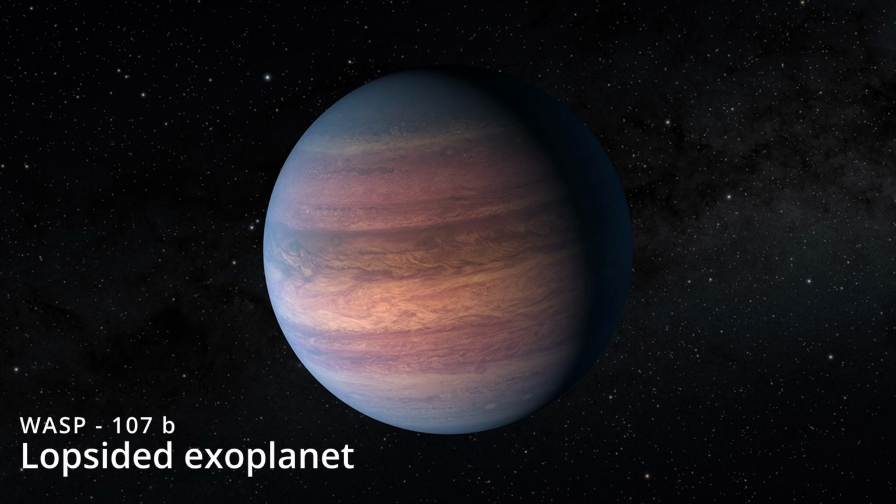Precisely. But there's more to it. By carefully studying the subtle variations in the light as it passes through different parts of WASP-107b's atmosphere, scientists can start to map out its composition in more detail. They'll be looking for different elements, different molecules, which will give us clues about the planet's formation, its temperature, even its weather patterns. So it's like piecing together a multi-layered puzzle. Analyzing the light, understanding the potential forces at play, and comparing WASP-107b to other exoplanets we've found.